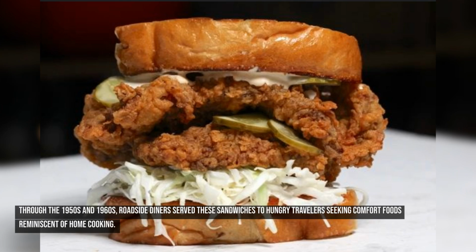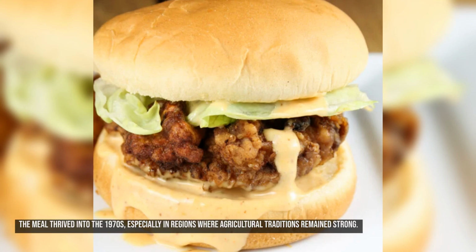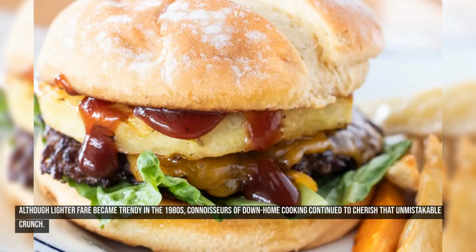Through the 1950s and 1960s, roadside diners served these sandwiches to hungry travelers seeking comfort foods reminiscent of home cooking. Baby boomers who traveled cross-country by car might recall glimpses of neon signs advertising "Best Chicken Fried Steak in Town." The meal thrived into the 1970s, especially in regions where agricultural traditions remained strong. Although lighter fare became trendy in the 1980s, connoisseurs of down-home cooking continued to cherish that unmistakable crunch.